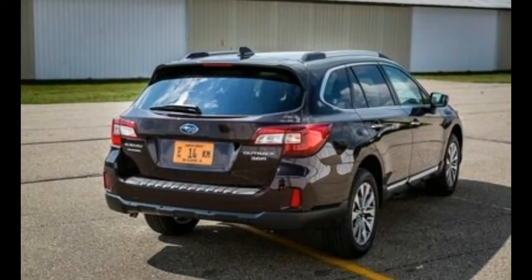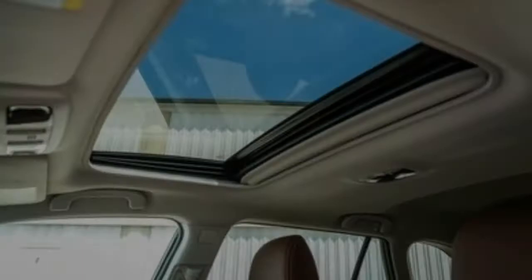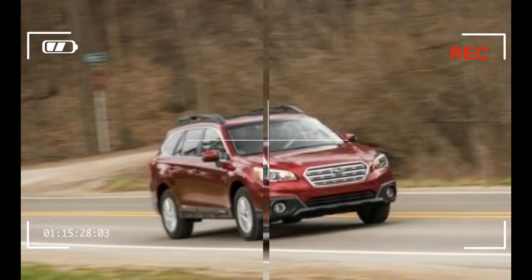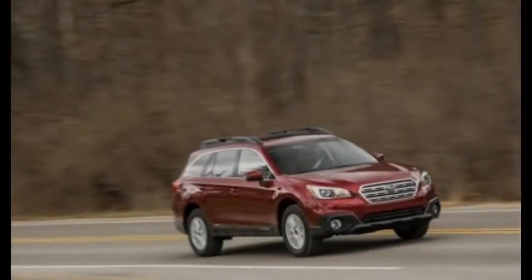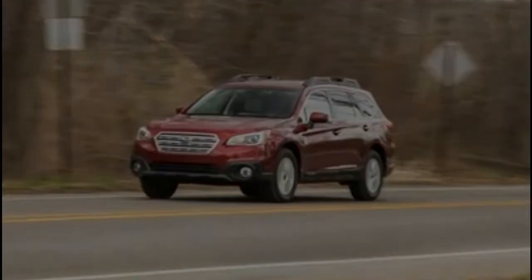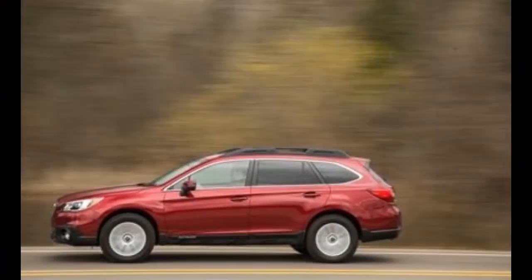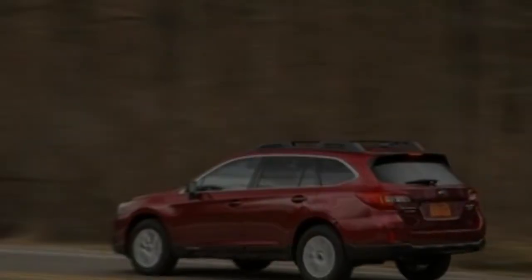A new top trim level was added, Touring. Available with either a 4-cylinder, 2.5i, or 6-cylinder engine, 3.6R. This top-of-the-line Outback sports a dark gray grille as well as model-specific 18-inch wheels, roof rails, and lower body cladding. The Touring trim includes a heated steering wheel, piano black interior trim, and Touring-specific wood grain inlays in the interior.